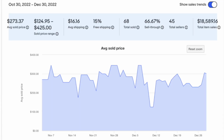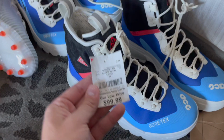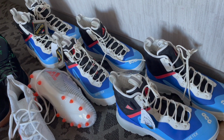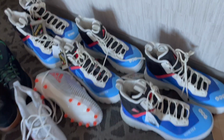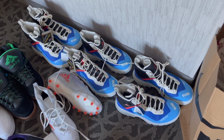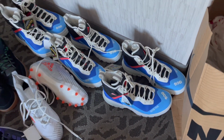These bad boys were going for between $225 and $300 all day long. 100 bucks. I'm going to hold on to these 3 pairs, list them up after Thanksgiving, and they should be going really good for over 200 bucks. And if not, even 160 plus the eBay shipping, you're still going to make some money on them.